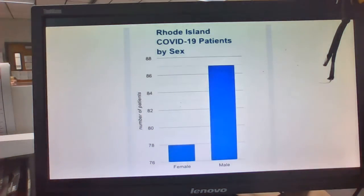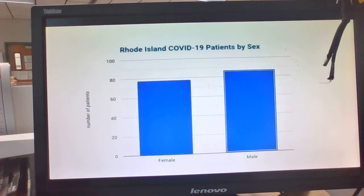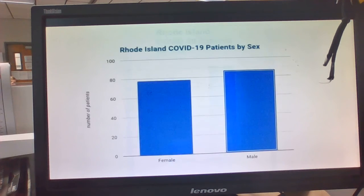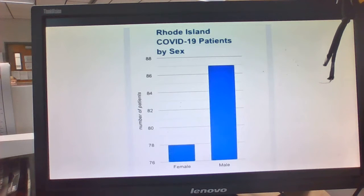This was an actual graph, Rhode Island, not us, an actual graph put out by their health department. What does it look like as far as males versus females contracting COVID-19? It looks like guys get it a whole lot more than females. But if I take that same graph and I just simply use a more reasonable counting pattern, there's only a difference of not even 10, I don't think. So 78, yeah, it's not even 10. It's 87. So what is that, 9? I can't math in my head, but it's less than 10, right? So now if I use a more reasonable scale, it doesn't look as extreme as this one does.